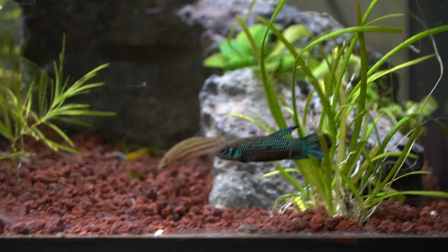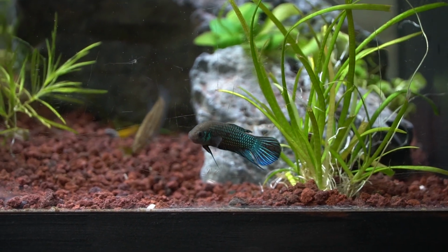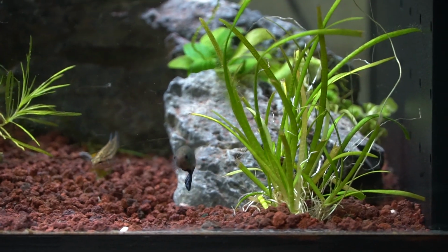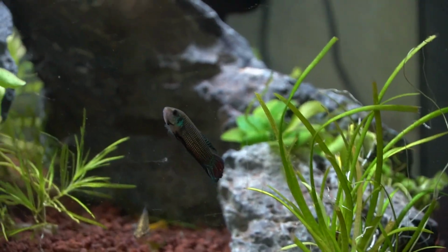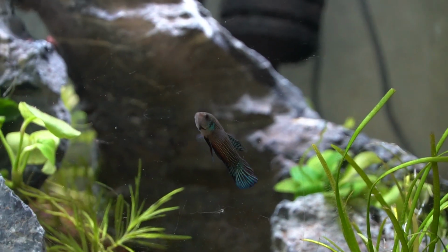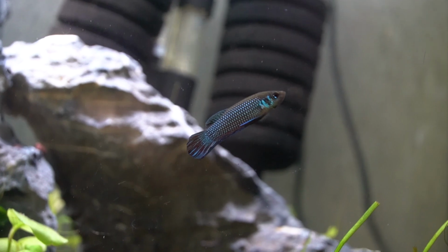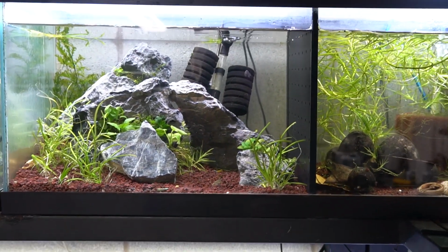Now, this is the divided 20 long, and I put a pair on each side, but I did very different setups. This setup is more of a rock setup. It does have a bunch of low-tech plants that go all the way up to the surface in order to help support the bubble nest that this male will eventually make. But really, within about 12 hours of adding these pairs to this aquarium, the males were fully fired up and looking fantastic.